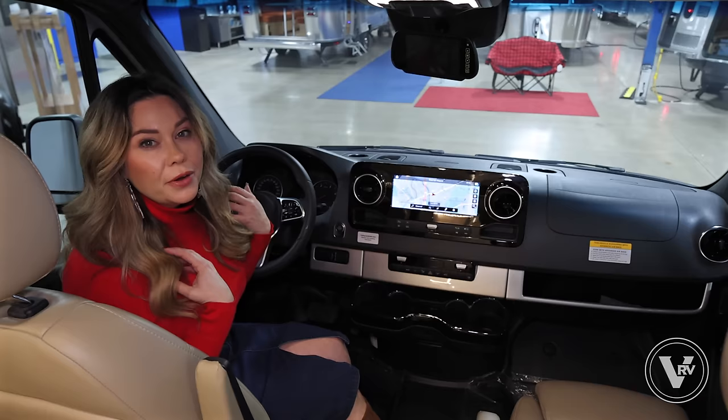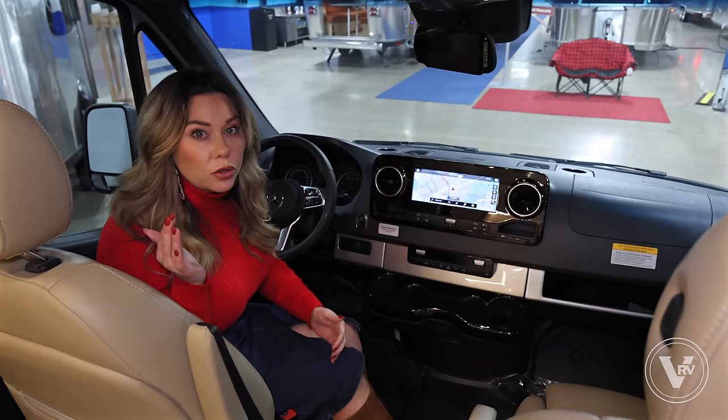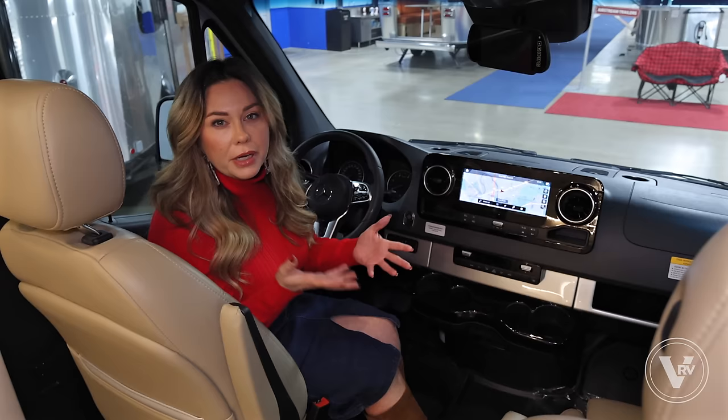I know it can feel intimidating to drive something like this, especially a B plus. It's a little wider and a little taller, like I said, but once you drive it, it drives like you would expect a Mercedes to drive, so comfortably.